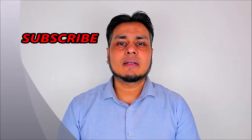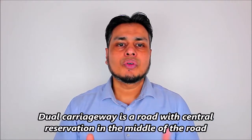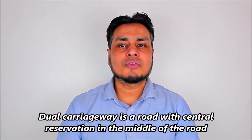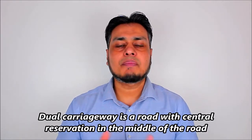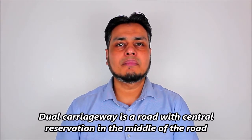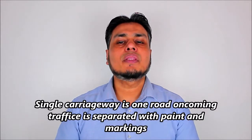Okay, let's look and understand what is a dual carriageway. Some drivers think that a dual carriageway is a roadway with two or more lanes, and they're confusing dual carriageways with lanes and carriageways. So please remember, a dual carriageway is a road with a central reservation in the middle of the road, which separates the oncoming traffic. So a dual carriageway has a physical barrier in the middle. A single carriageway is a road with no barrier.